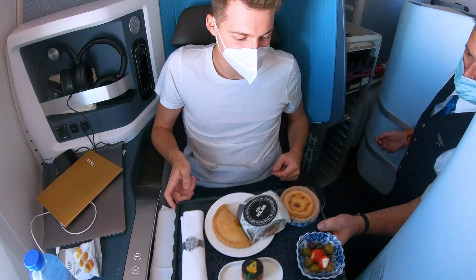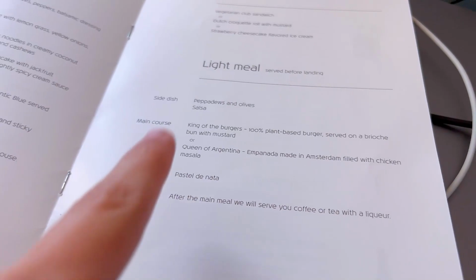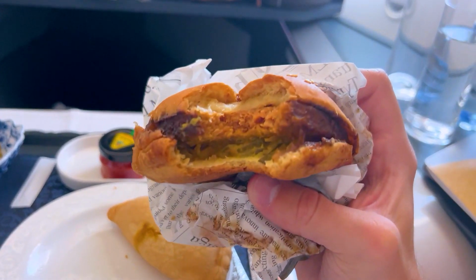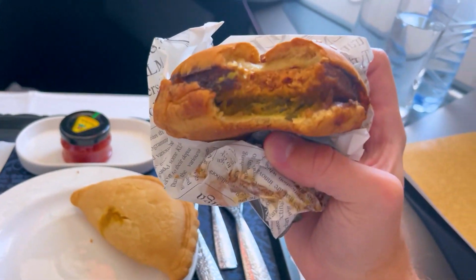And I've been craving this one, the king of the burgers, aka 100% plant-based burger. I have no special dining or dietary demands, so I do prefer a classic beef burger, but it actually didn't disappoint at all.